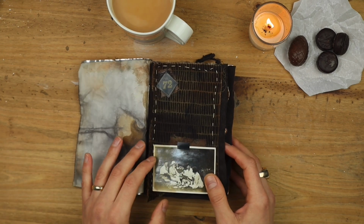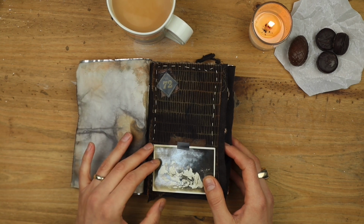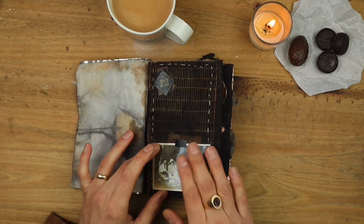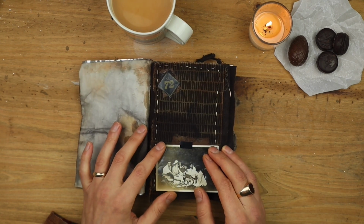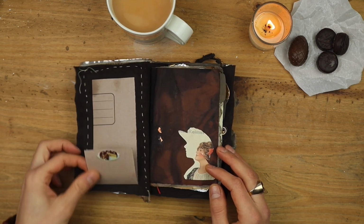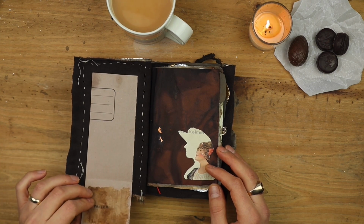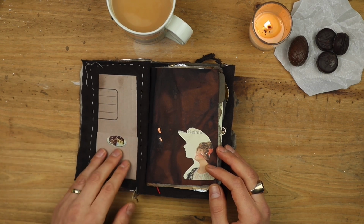So there's a lot of fabric in this journal. I've used all the brown fabrics that I had and incorporated them along with the paper. There are some vintage photos from my own collection. This is a picnic scene. I've left a few spots that could be used for journaling and potentially even to collect recipes.